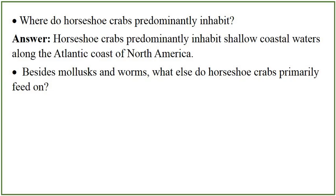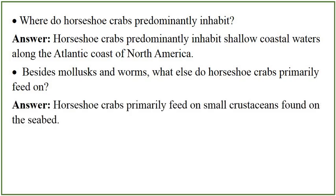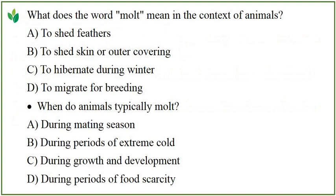Besides mollusks and worms, what else do horseshoe crabs primarily feed on? Horseshoe crabs primarily feed on small crustaceans found on the seabed. What does the word molt mean in the context of animals? To shed feathers, to shed skin or outer covering, to hibernate during winter, to migrate for breeding.